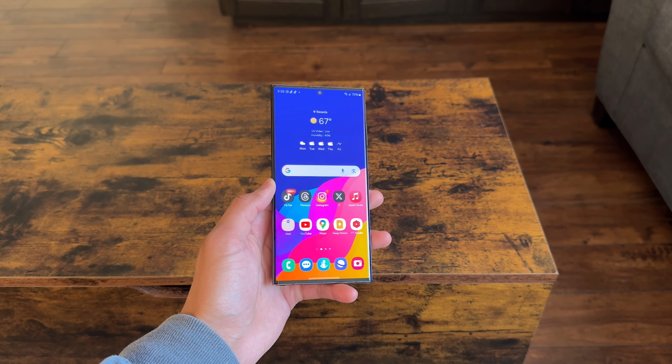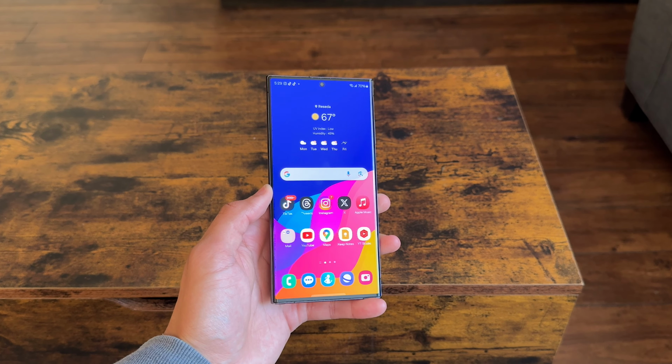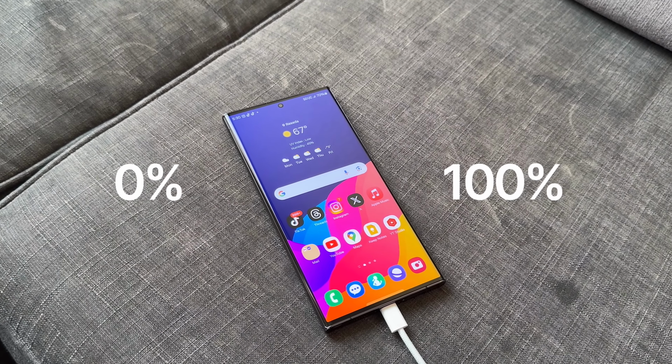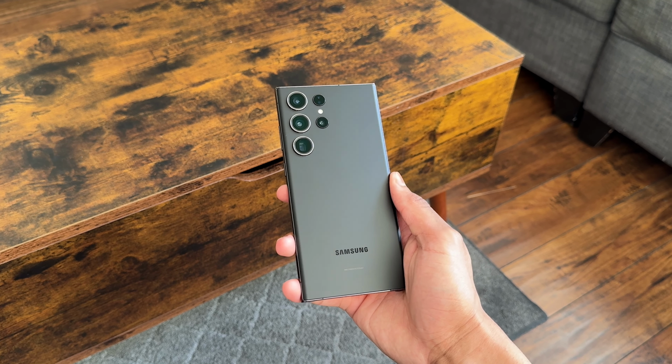Now, I've always said that the best part about the Ultra series is not only do they have long-lasting batteries, but they also charge very quickly. The S23 Ultra supports 45-watt fast charging, which means that not only will you go from 0 to 100% in under an hour, but you will also get 50% charge in half an hour, which is very convenient.